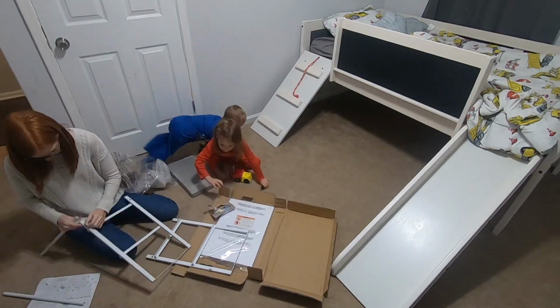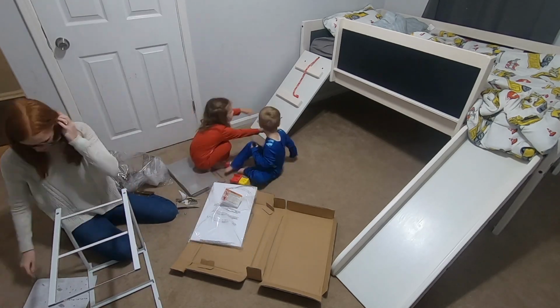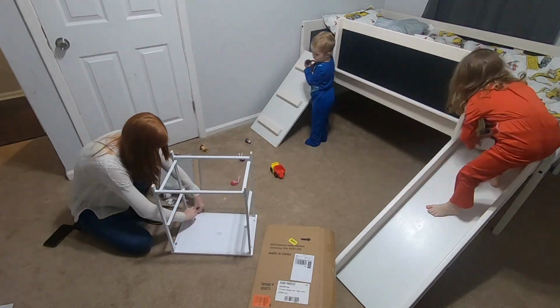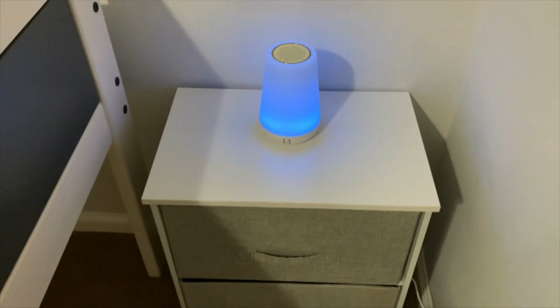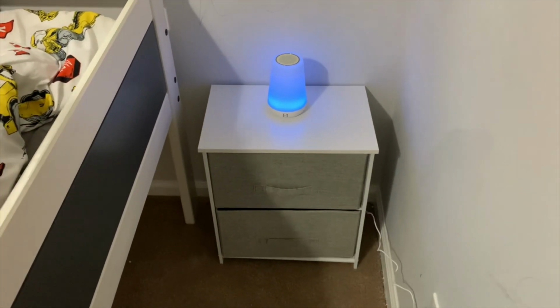Then the next thing I did was set up his little nightstand. I got one with some drawers in it, even though I'm not sure what I'm gonna put in those drawers. But right now we have those drawers empty and we just have his little night light on top. We got him the Hatch Rest light, I think is what it is. And we use it as a night light and an okay-to-wake clock. And it's been working really, really well for Brooklyn. And of course, Elijah is still trying to get in the swing of that.